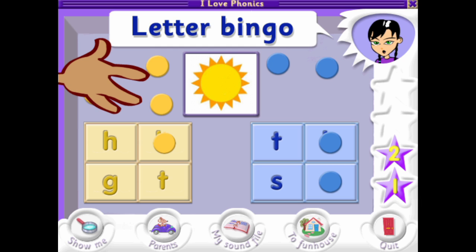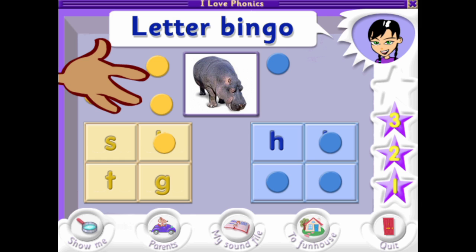Cover the letter sound on your card that comes at the beginning of the word sun. That's the one! And look! A star for you! Oh, I'm sure I'll get the next one. Cover the letter sound on your card that comes at the beginning of the word hippopotamus. Look! You did it! Your card is full! And you won all the stars! Excellent job! So here's a star sticker, too!